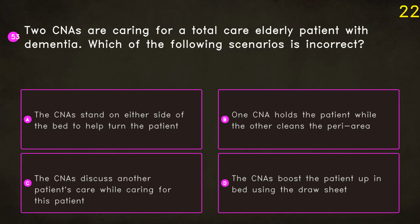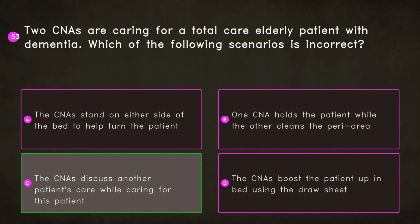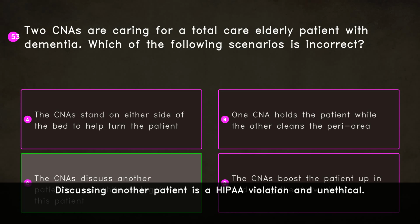Question 53. 2 CNAs are caring for a total care elderly patient with dementia. Which of the following scenarios is incorrect? A. The CNAs stand on either side of the bed to help turn the patient. B. One CNA holds the patient while the other cleans the peri area. C. The CNAs discuss another patient's care while caring for this patient. D. The CNAs boost the patient up in bed using the draw sheet. The correct answer is the CNAs discuss another patient's care while caring for this patient. Discussing another patient is a HIPAA violation and unethical.